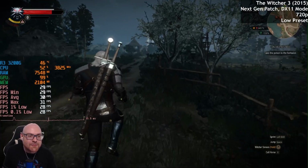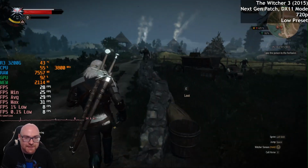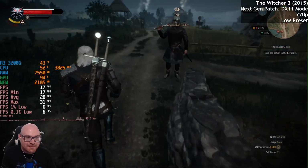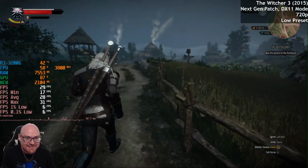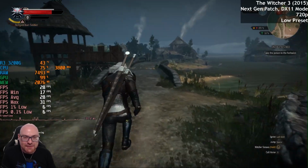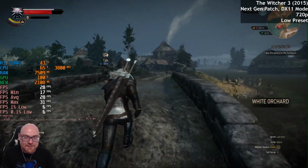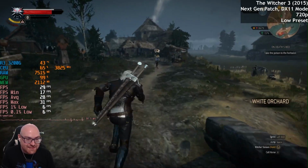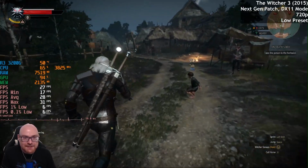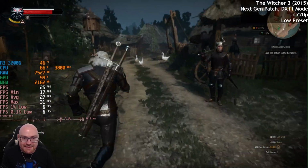Alright, we're now running this at 720p, and it's running better. We're getting just short of 30 frames per second. It's still getting that stuttering. I mean, at least if you're going to play The Witcher 3 on a 3200G, you're going to be running it at 720p low settings. It's not going to get much better than that. But at least it's a lot more playable than at 1080p.